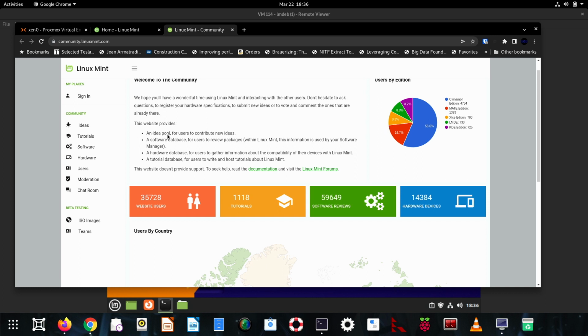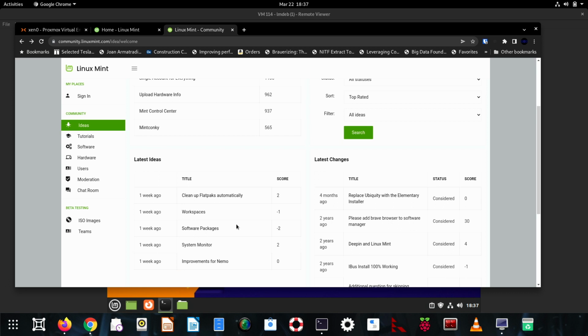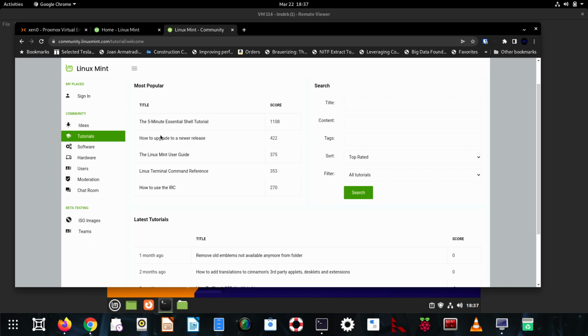Here's some ideas that we're working on. Okay, so here's some ideas. Clean up flatpaks automatically works. This is probably the most popular ones in the list. Software, system monitor, Cinnamon and Linux Mint improvement. So yeah, you do have some things here that they're looking at. So there's also tutorials here. So these are the most popular ones again, and these are the ones that are the most current.